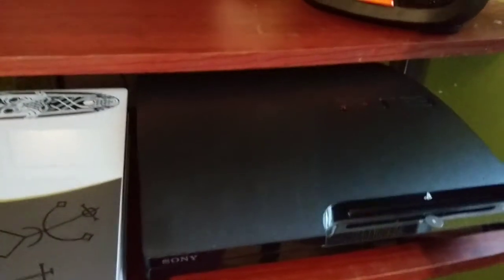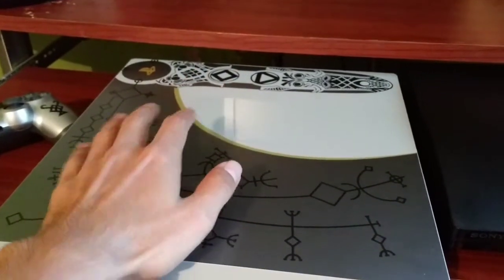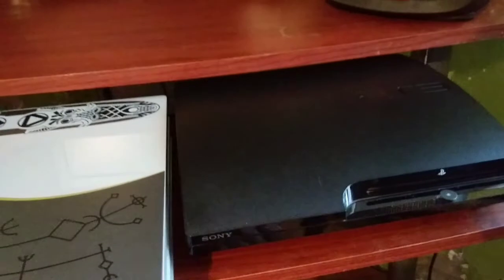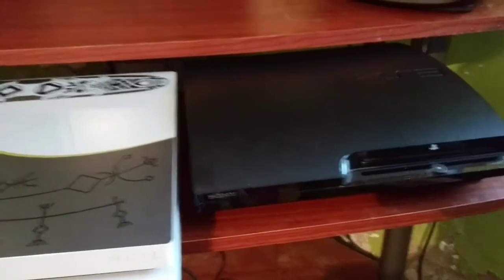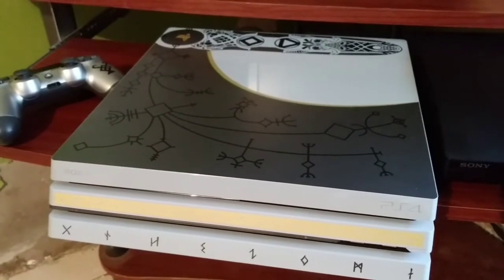I got my PS3 system right next to it, and believe it or not, I think the top surface of my PS3 is in better shape than the scratched up surface of this limited edition PS4 Pro. And I've had this system since late 2010, so almost 8 years, and it is scratched a bit on the sides since I've moved it around in the living room and here, as well as the bottom. But that's to be expected because no system stays brand spanking new if you actually use it, unless you just buy it and leave it in the box because you're that kind of collector, which I'm not. But anyway, that is the limited edition God of War PS4 Pro system.